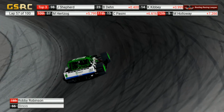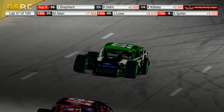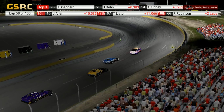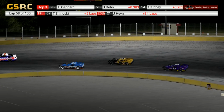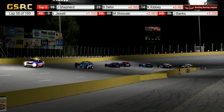Well, this hasn't been interesting at all, has it? All right, here we go. Back to J.R. Shepard, now the leader of the race. And it took JR how many laps there, Taylor? Taking him from 10th, it took him about, what, 52 laps? I would say that, give or take. Just a little over halfway through the race.